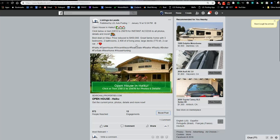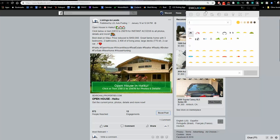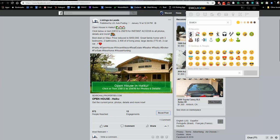Now, I'm going to show you what I use. I'm right now on Google Chrome, and I have little tabs and things that I'm using. But if you go to the web store, which is somewhere underneath here, if you type an emoji, you'll find something like this that is called Emoji One, and you can see that you can copy emojis like dollar signs, like a home, like a happy face with dollar signs, all kinds of fun stuff like that. And you just copy it and put it in there.